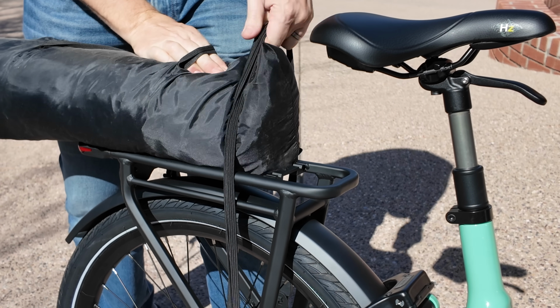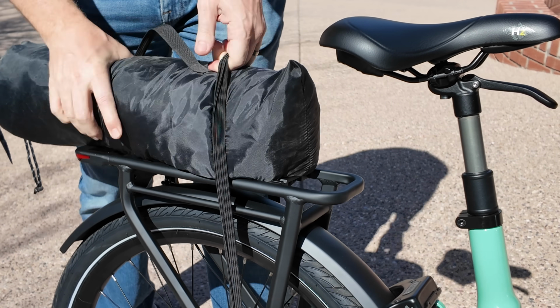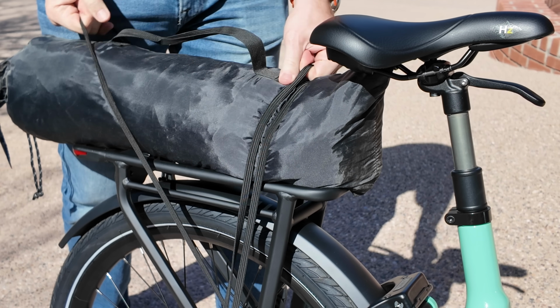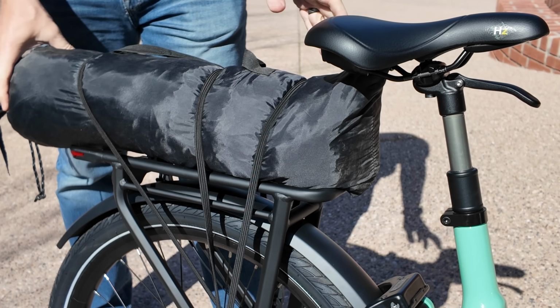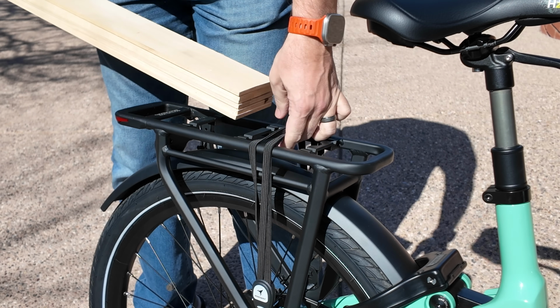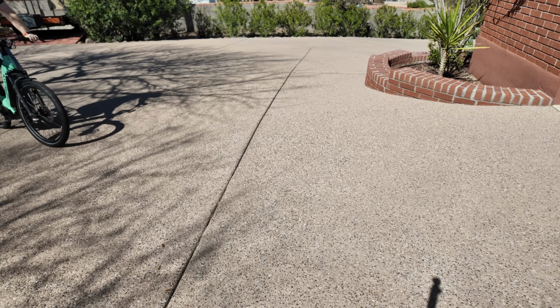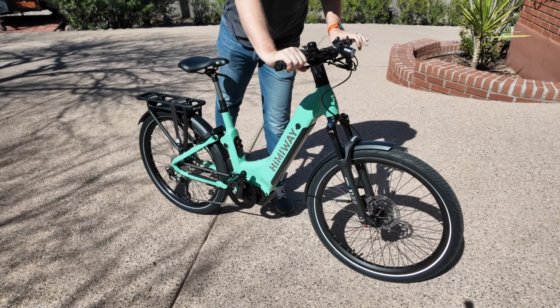With its adaptable rear rack design, the Ebike modular cargo system makes it easy to add or remove a variety of accessories, including but not limited to camping gear, child seats, cargo racks, heck, even a pile of lumber. The bike's integrated and modular design improves comfort and convenience for riders.